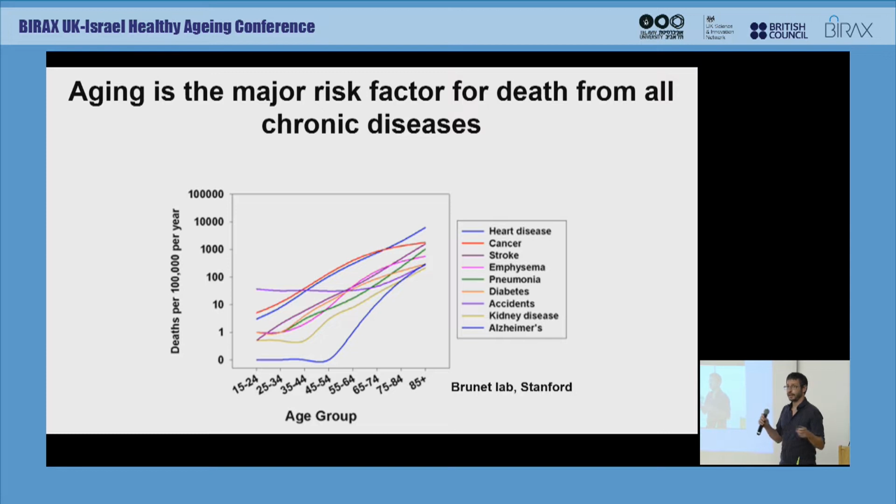Corona made us all experts in exponential trends. So this is a logarithmic scale, so a straight line is an exponential curve. And you can see for heart disease, cancer, stroke, diabetes, kidney disease, Alzheimer's, we're all exponentially racing towards getting it. So we need to flatten the curve. Well, what do we know about aging in humans? We know that if we manage to flatten the curve, we'll be able to delay the onset of many of those diseases, but how?